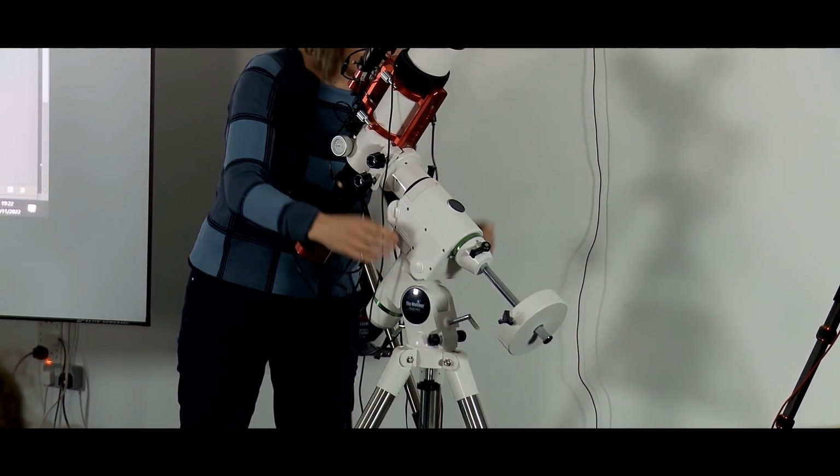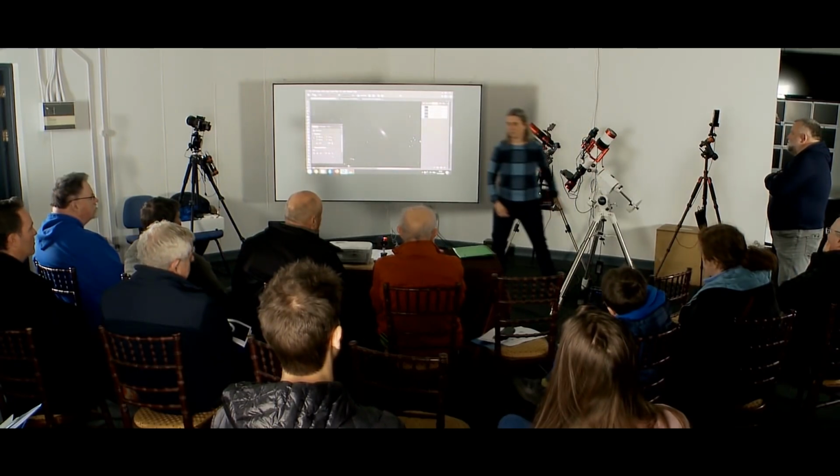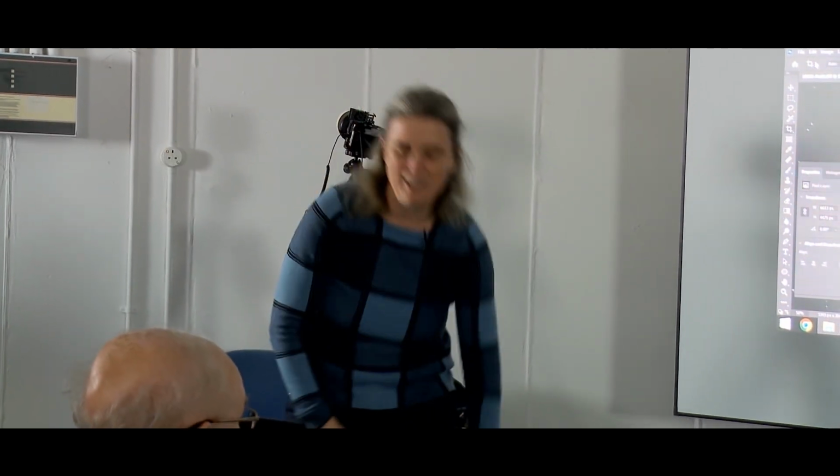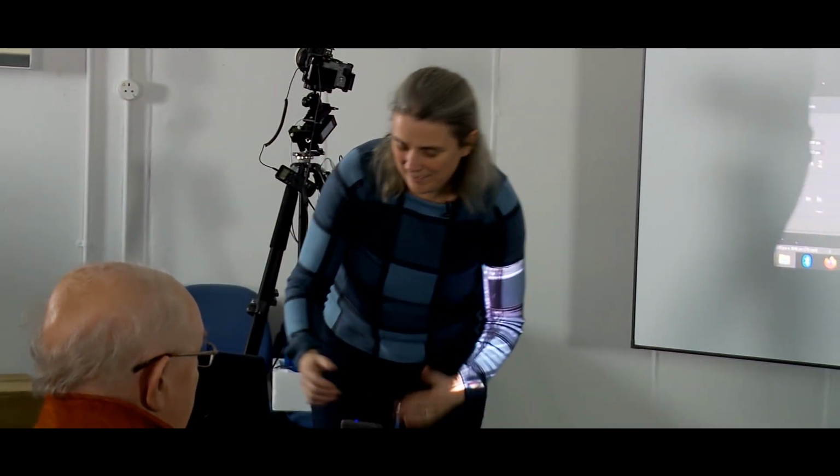So I'd be keeping an eye on it. Every time I image, I can set up the alarm, and I'm going out to the garden in the middle of the night. It's actually lovely. If I know it's not going to rain, or if there's any chance of rain, I'm going then.